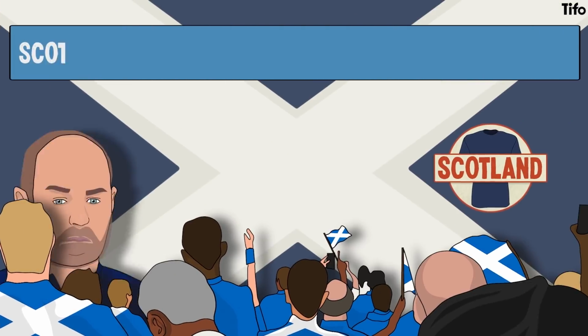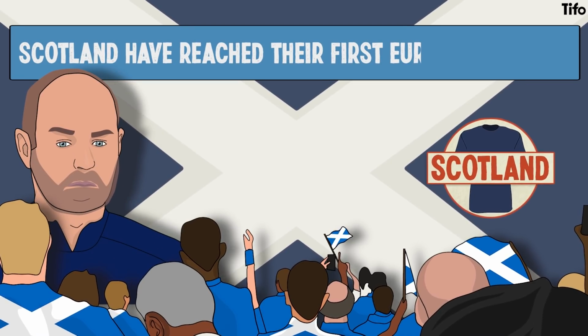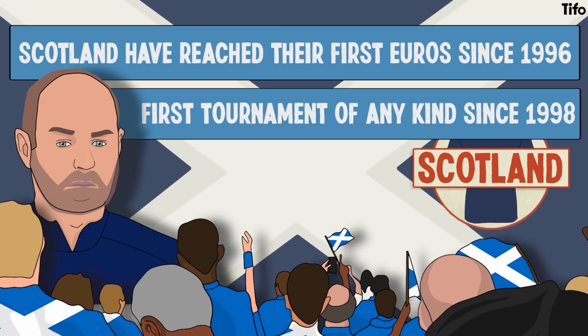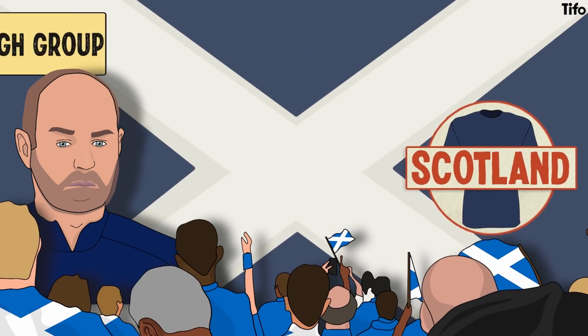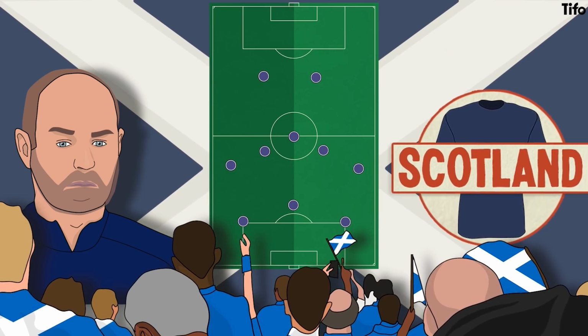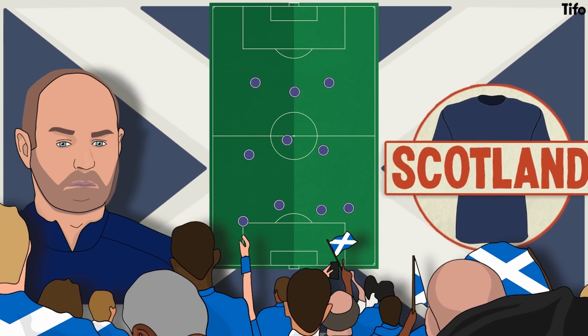Scotland, under Steve Clarke, have reached their first Euros since 1996 and first tournament of any kind since 1998, but face stiff competition from a tough group. They've recently used a 3-5-2, although Clarke has set up as a 4-3-3 as well.